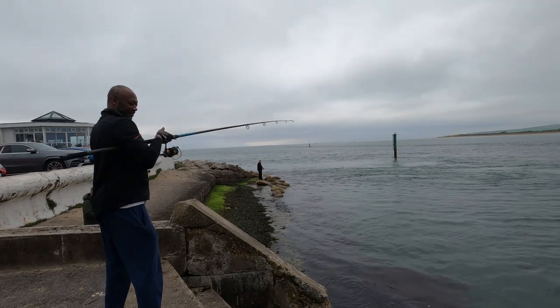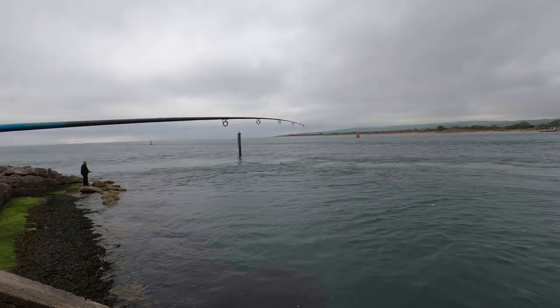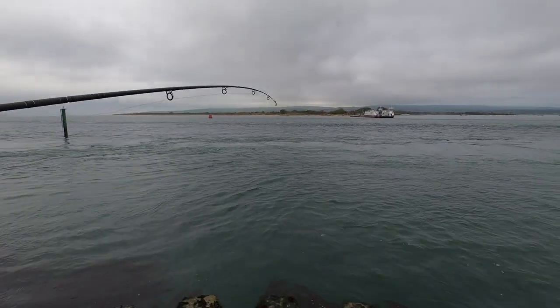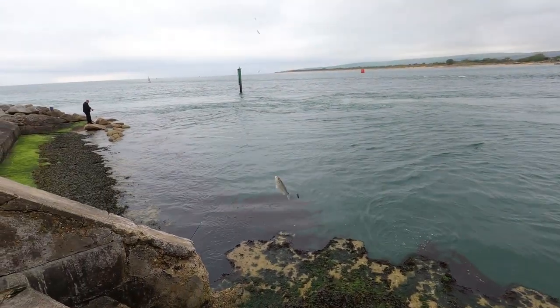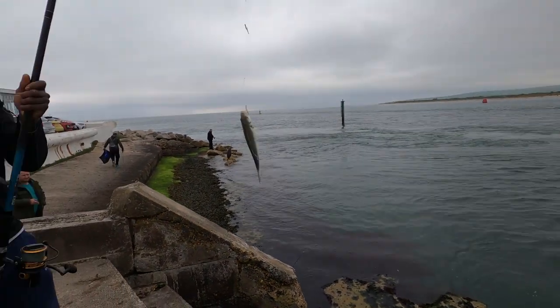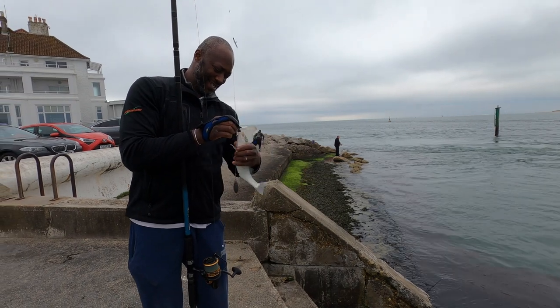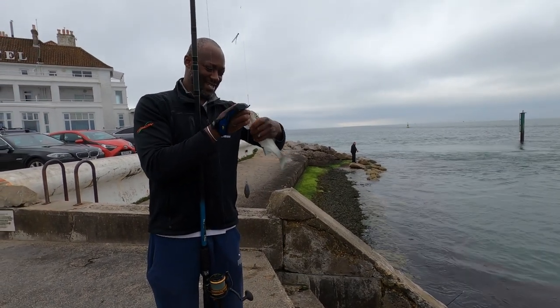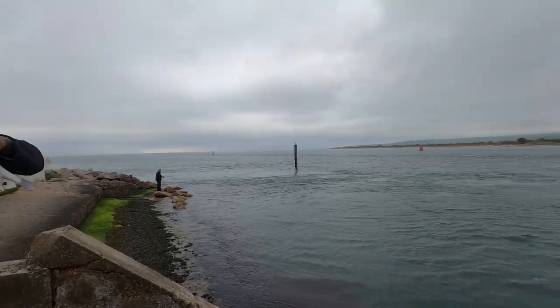Right, Mo could be possibly in some mackerel here. Early morning mackerel. Oh, no, all right, he's got a bass on the feathers. Nice one, mate. There you go, mackerel feathers get bass as well. He's going straight back, guys.